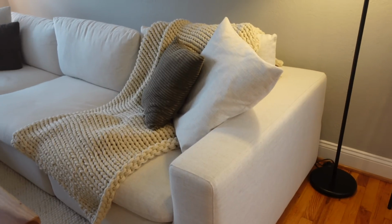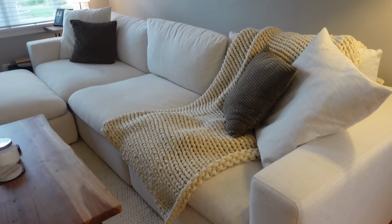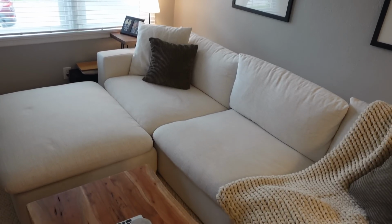I would say our biggest investment and our most prized possession besides our mattress is our couch. We waited months for this couch to come in. Another reason why I couldn't film this video, because this couch took about three months to ship and deliver to our house, but we waited patiently and it was far worth the wait. We love it so much.